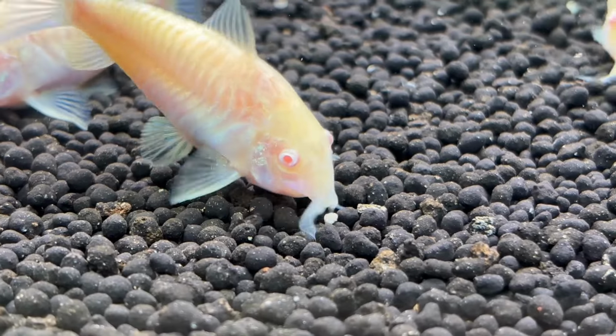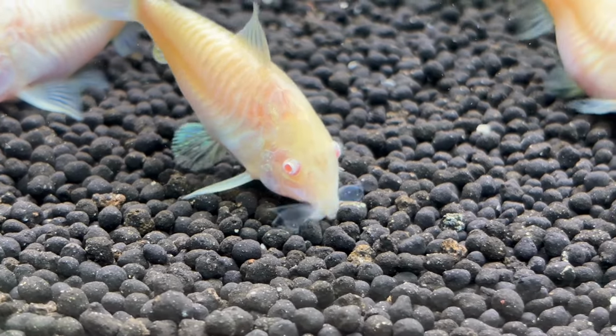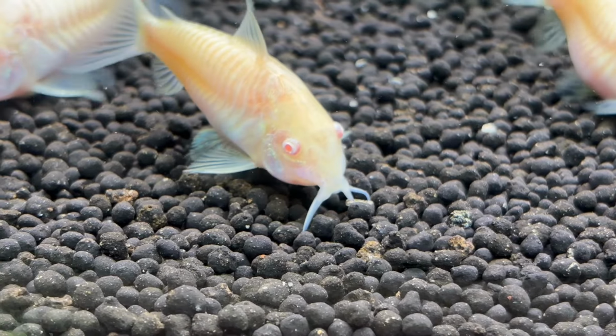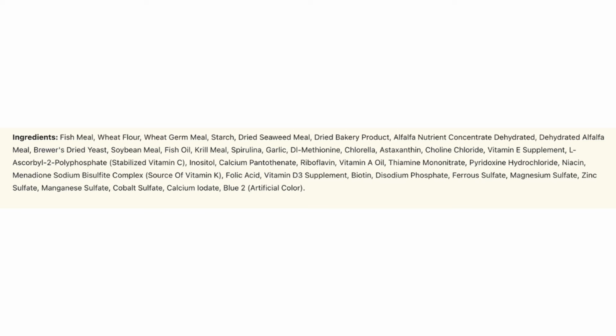To my knowledge, every single species of Corydoras prefers high protein foods, but they will eat algae wafers that are added to the tank. But if we take a closer look at the ingredients for these Hikari algae wafers that I use, you'll see that their main ingredient is actually fish meal, not algae, making them high in protein.